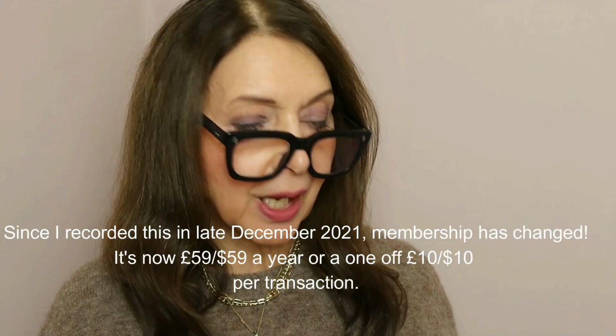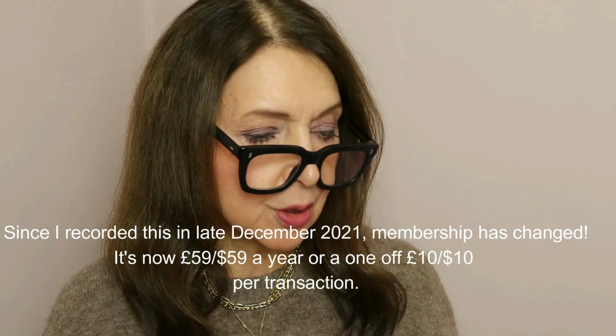I'm just going to refer to my notes so I give you the most accurate information, and there are two membership types. There's an annual type where you pay £59 or the equivalent in US dollars per year, or you can pay £10 a month or the equivalent in dollars, which comes to £120 a year. So either you're paying a lump sum or you're paying a monthly sum. Depending on your membership level, you will get an allowance, and that means you can purchase products up to a certain value each year.